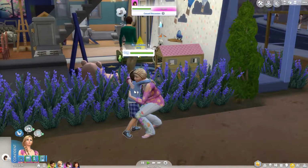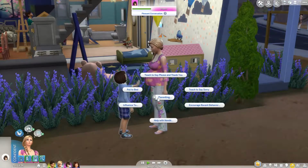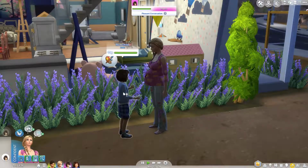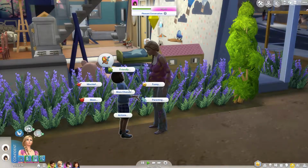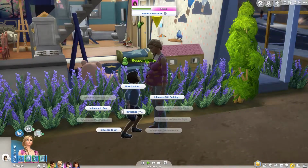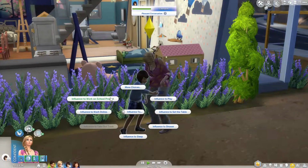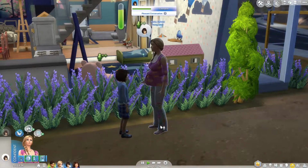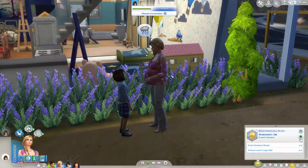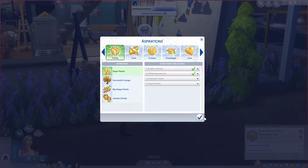And then we are going to parenting, encourage doing homework. And then we are going to see whether we can influence her to work on her school project. Let's see if it works. Let's try this. Hopefully. Go back into parenting. Family. Super parent.